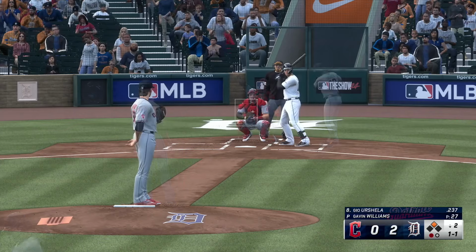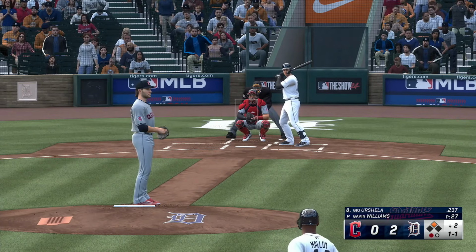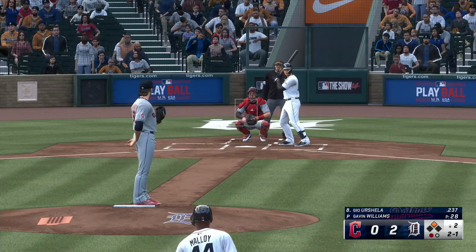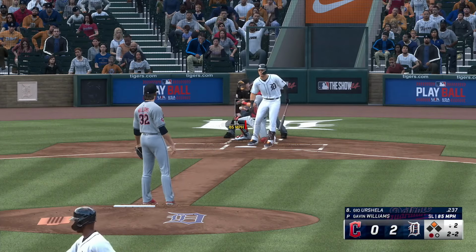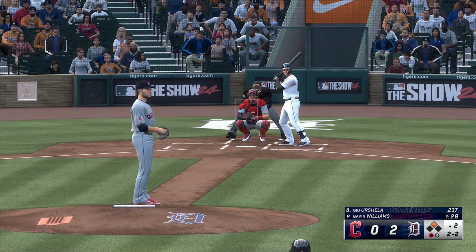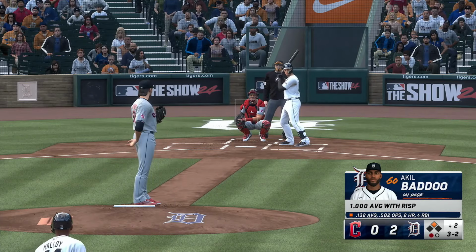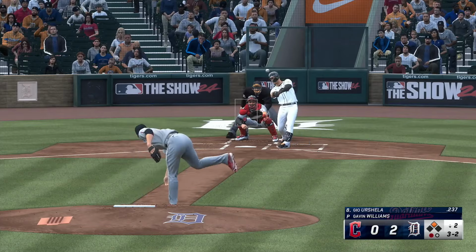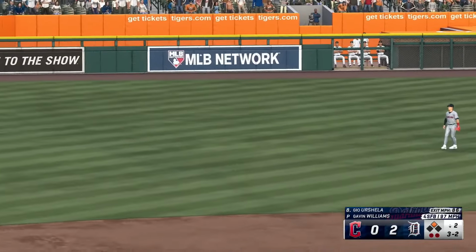And ball one. One down. Good eye in that spot. Swing and a miss, and he was fooled. And now it's filled up. Swing and a ball hit out towards left center field. Kwan makes the catch, and there's two down.